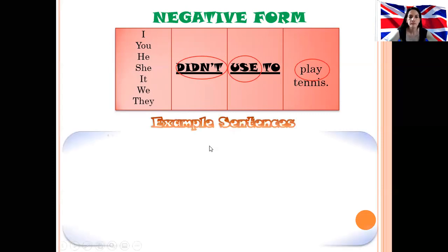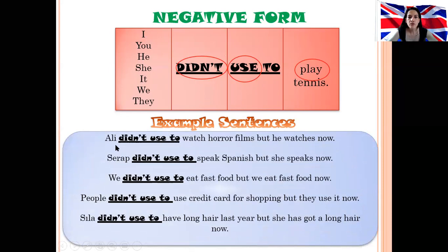Look. Ali didn't used to watch horror films, but she watches now. Sarab didn't used to speak Spanish, but he speaks now. We didn't used to eat fast food, but we eat fast food now. People didn't used to use credit cards for shopping, but they use them now. Sheila didn't used to have long hair last year, but she has long hair now, okay? So this is very, very easy. Just remember that we are talking about habits in the past. We're going to continue with this presentation.